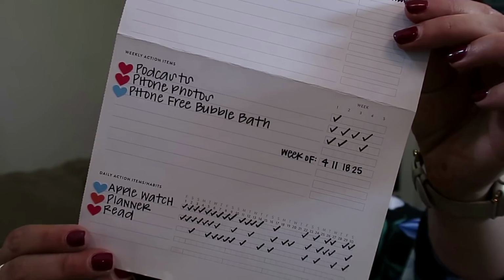So I don't know what the solution to this is. I mean, I have an obnoxious number. I don't even know what it is. I think it's like 20,000 photos on my phone right now. I don't have a solution yet. And then the last one was to take a phone-free bubble bath, and I did do a good job of this. The only week I didn't do it was the week I was at home, which I think is so funny. I did it out of town the other 3 weeks of the month.